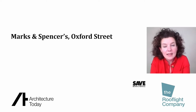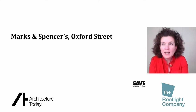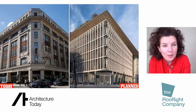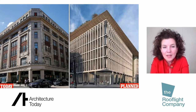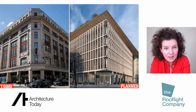Now, the next, second and final case study I wanted to share with you was the Marks and Spencers on Oxford Street. This is an interesting building and an interesting case, because it really seems to have hit a nerve with a lot of people and drawn a lot of interest. This is a campaign that we've been running alongside the 20th Century Society. It's a building you see here on the left, a flagship store for Marks and Spencer's, built in 1929.